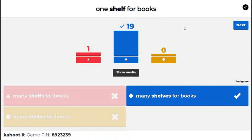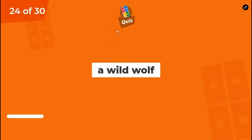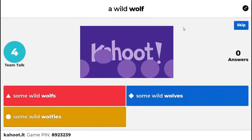Ouch! Time is up. Yeah, the correct answer was the blue button. Many shelves for books. No change. But I can see that three players have reached answer streak of five. Congratulations, guys! Here is the 24th question. A wild wolf. What about the others? Some wild wolves. Which one?